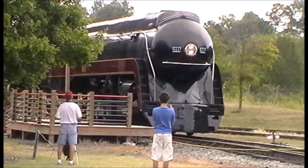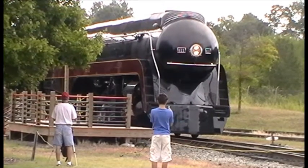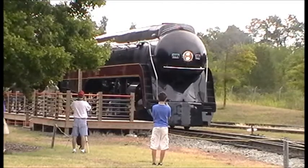After the museum train rides, the 611 pulling passenger trains for 2016 came to a close. With a hopeful future ahead, a new generation will get to witness 611 in operation in the future.